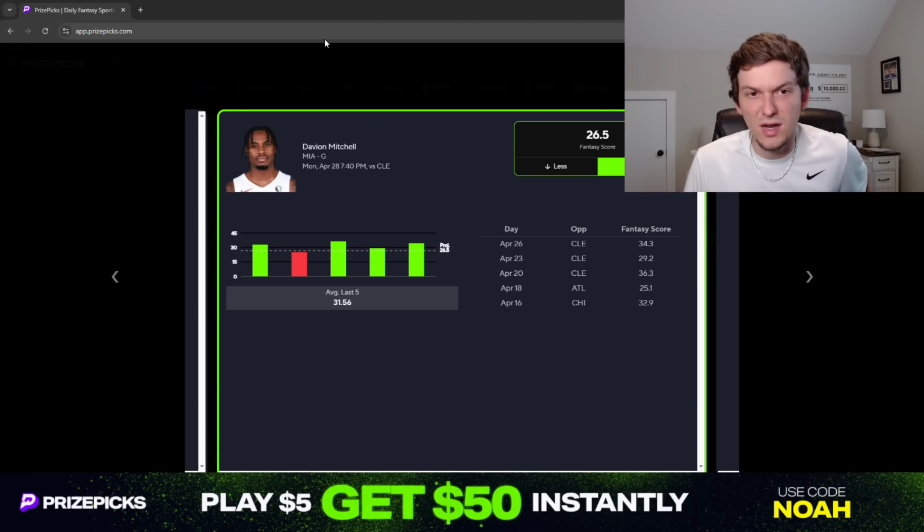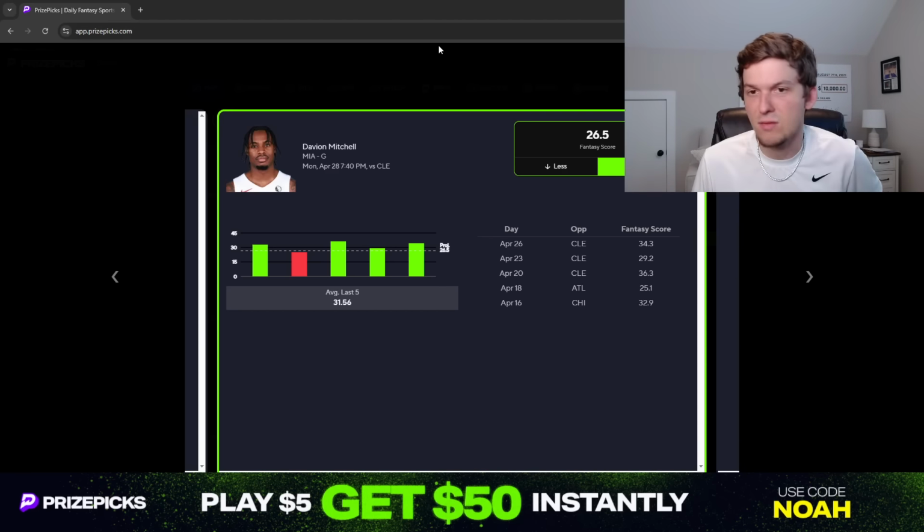When Davion gets the minutes like he's been getting, again, I'd bet on him going over this fantasy score line more times than not. And if you do look during the regular season, when Davion Mitchell played at least 34 minutes with the Heat during the regular season, he was over this line in 10 out of 14 games. So, a large majority of his games with at least 34 minutes, he's been able to get 26.5 fantasy score.